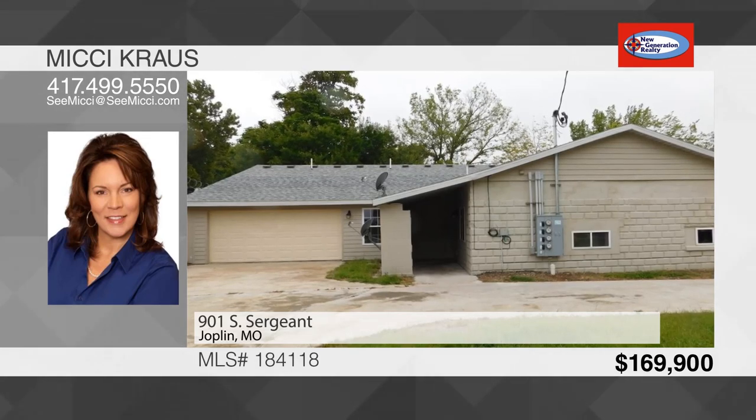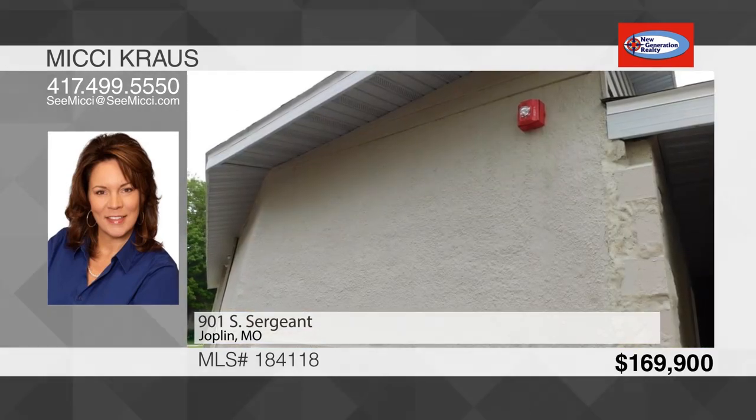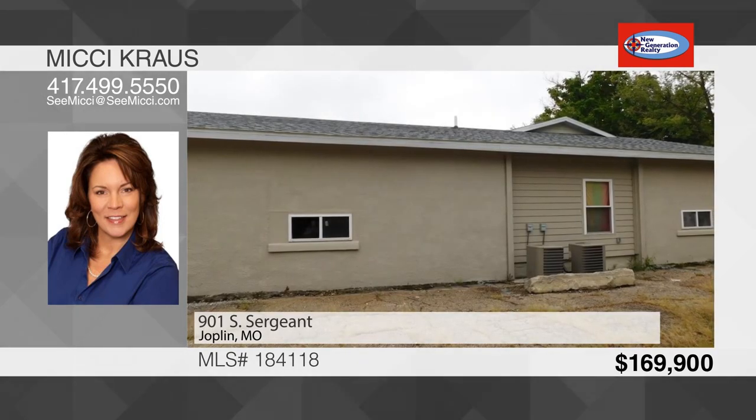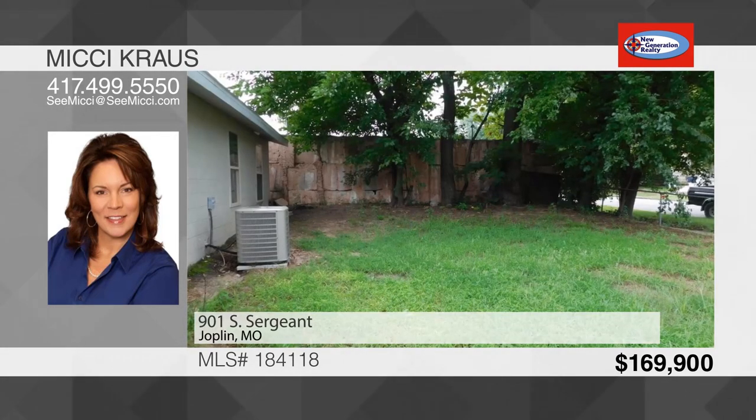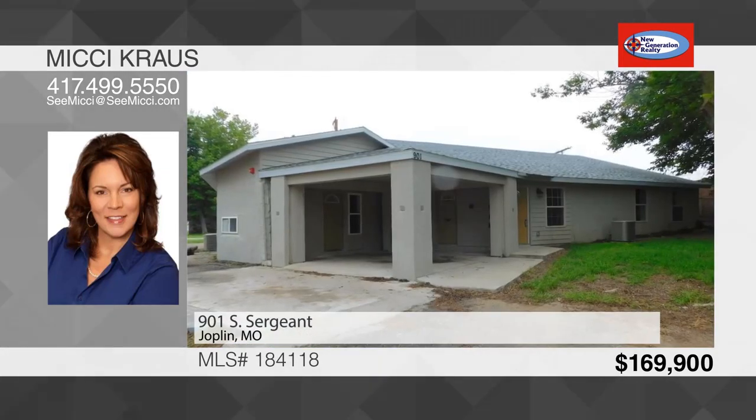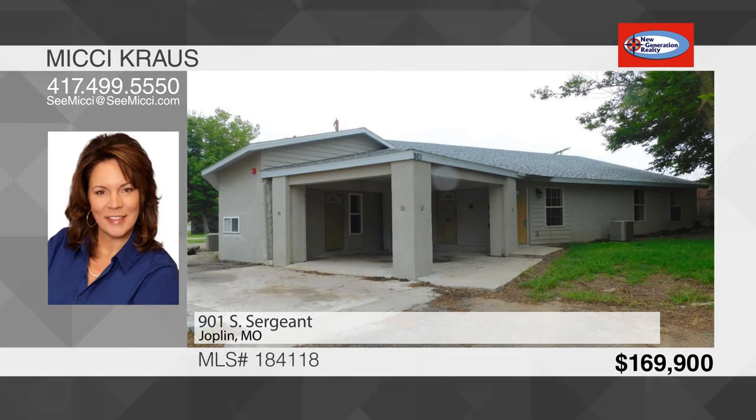Features include all newer fixtures, appliances, newer efficient HVAC, and it's hardwired into the fire department. Each unit also has washer-dryer hookups and a sprinkler system. The backyard has some grass and mature trees. Call Micci Kraus today to learn more.